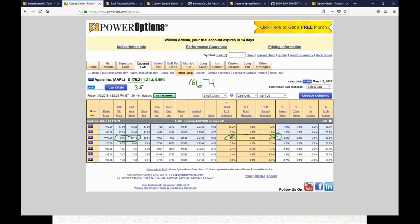Now, a lot could happen between now and April, sure, but that's the difference between going shorter term and only looking for a 0.8 or 1% return on a 7-day trade at the money, slightly in the money, versus going a full month out and having about a 6% downside protection, about a 3% return if assigned. It's all about the time value in that case.